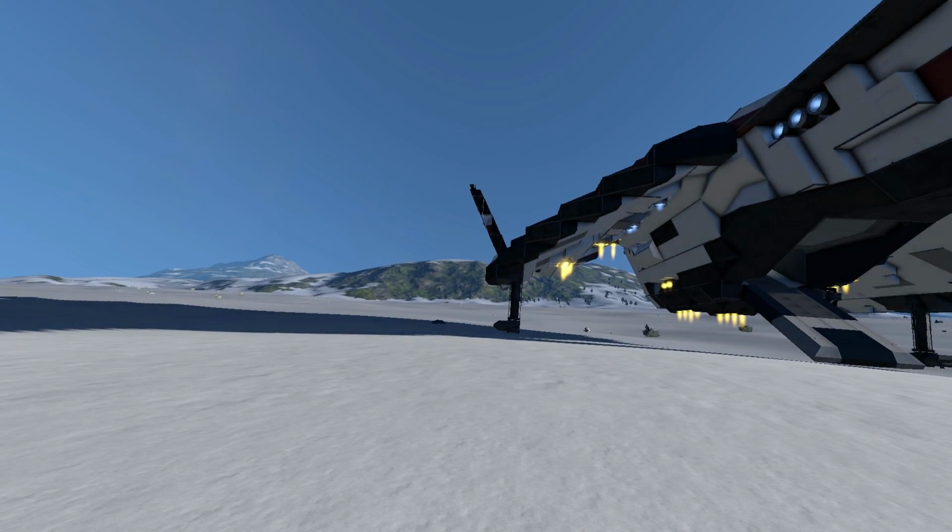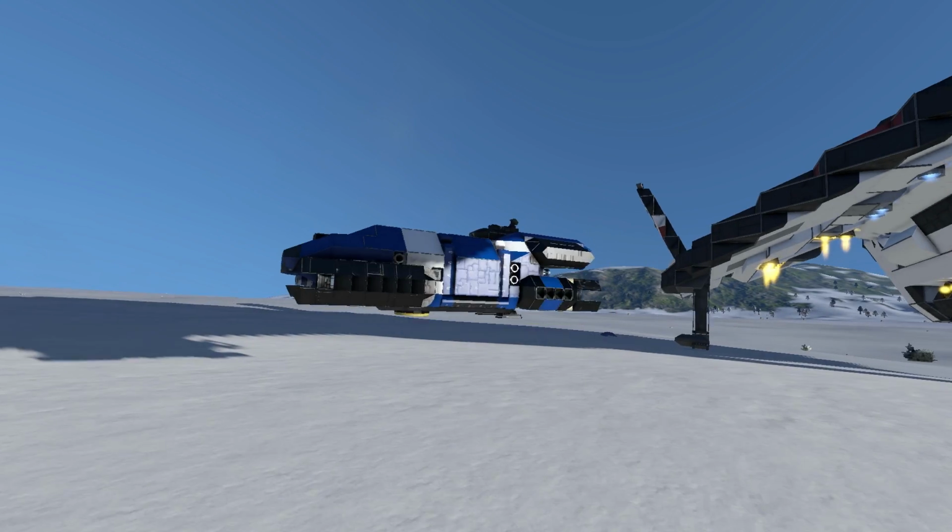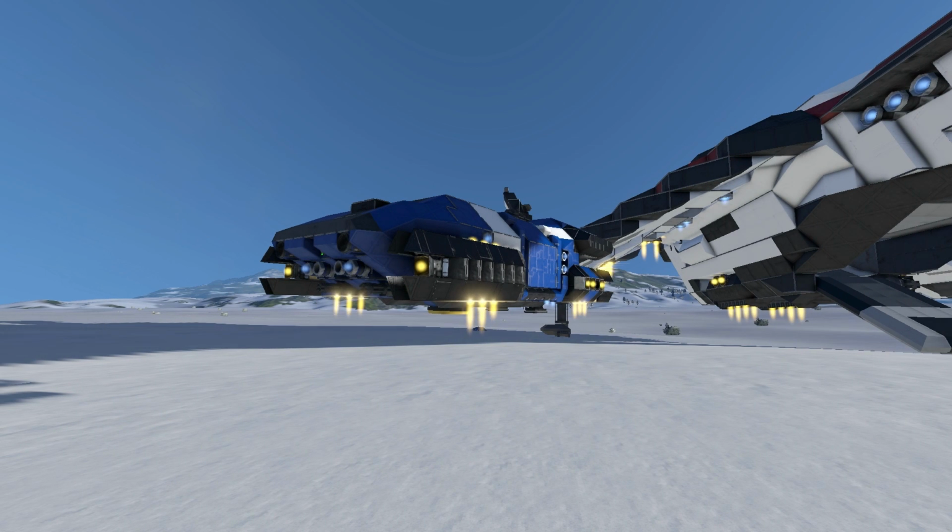But yeah, guys, you kind of get it. This has been the Kodiak dropship, a very cool dropship to play with. You can get it in the workshop down below. I'm probably going to have a few hours of fun smashing into the Tempest and seeing what we can blow up.